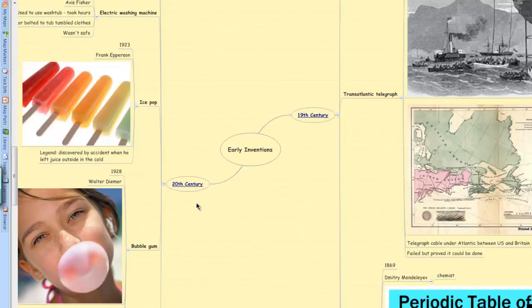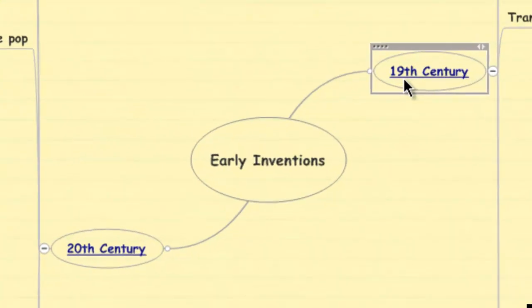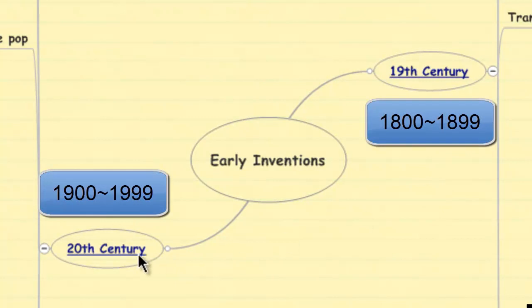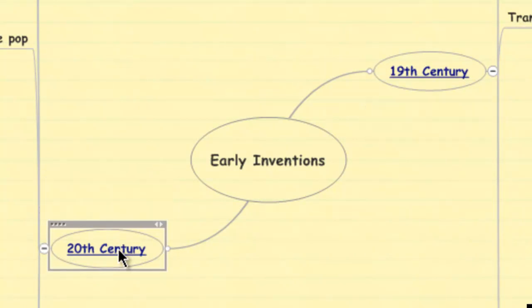And because this unit is about inventions, I want to talk very quickly about a summary of all the inventions in this story. The inventions are divided into 19th century inventions and 20th century inventions. 19th century inventions are anything from 1800 to the end of the 1800s. Okay? 20th century is everything from 1901 up until just before the year 2000. We're now in the 21st century.